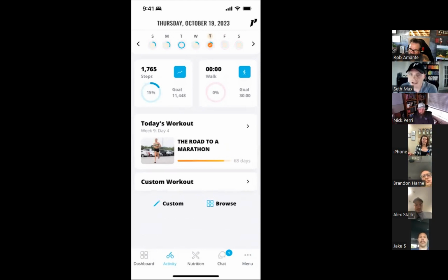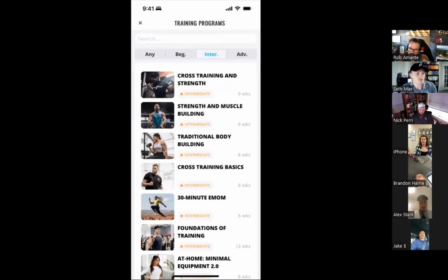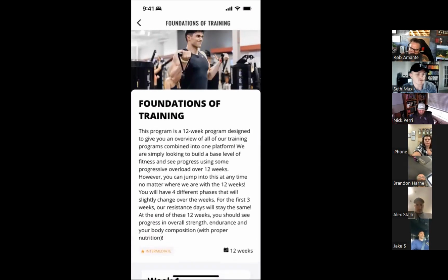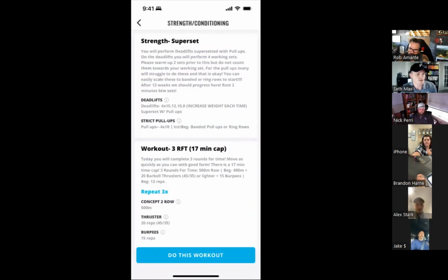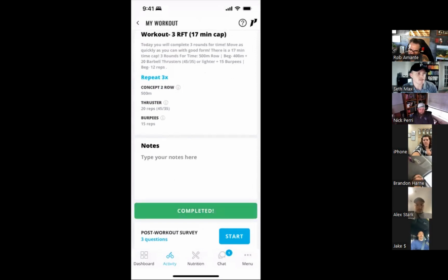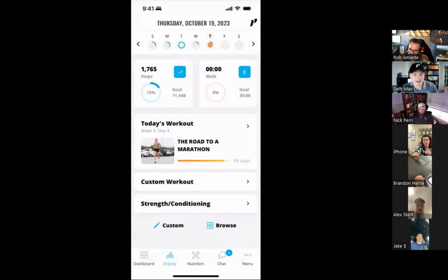Questions on workouts, activity, how to track it. Will browsing, selecting a workout change your current plan? Correct. So I could go in and hit browse and run this workout today when it loads. Do this workout today, and it's not going to change my current plan. And then I'll hit mark complete because I did it. Dues paid. I'm glad that's back. And now I did that workout, but my current plan is still up here for today's workout, Road to a Marathon.